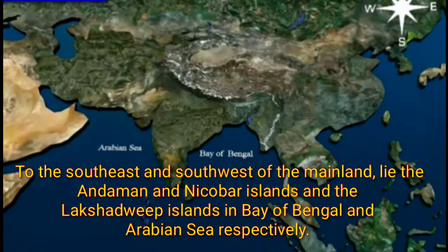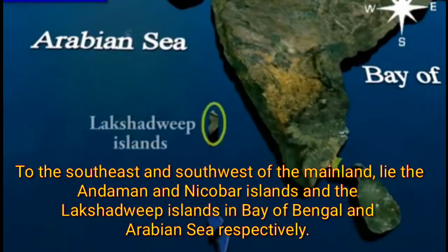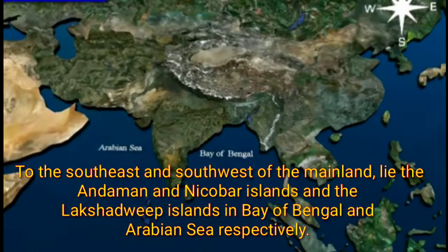To the southeast and southwest of the mainland lie the Andaman and Nicobar Islands and the Lakshadweep Islands in the Bay of Bengal and the Arabian Sea respectively. India is the seventh largest country in the world. Now we are going to discuss the size of our country.